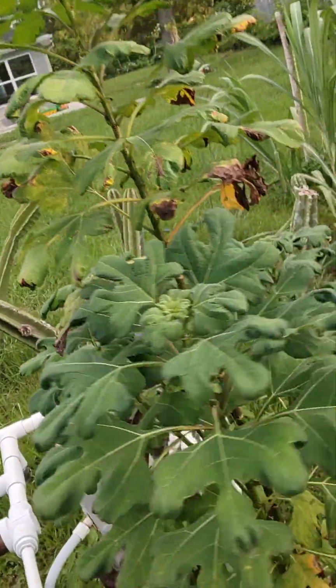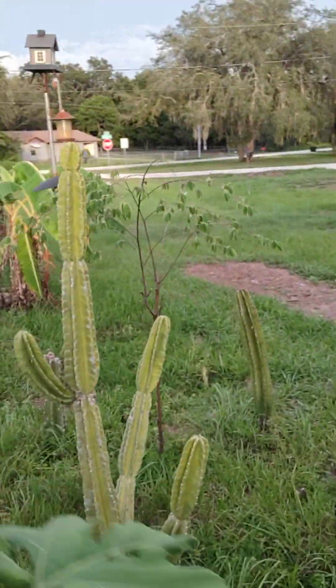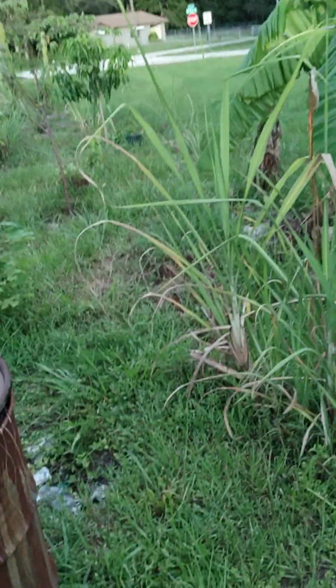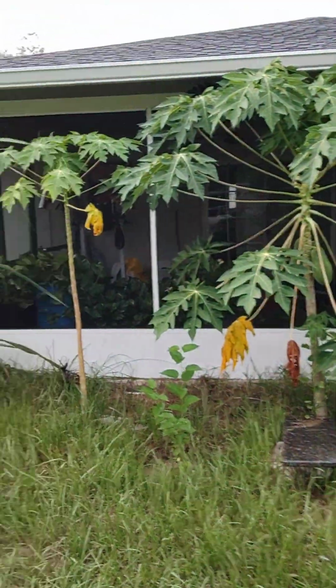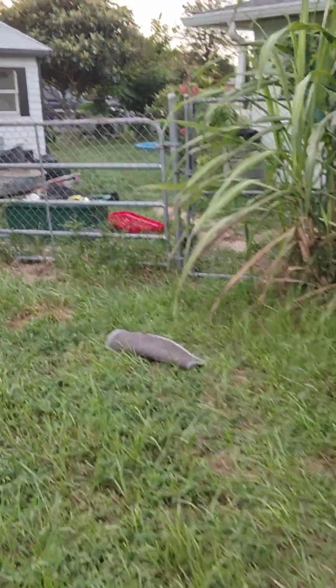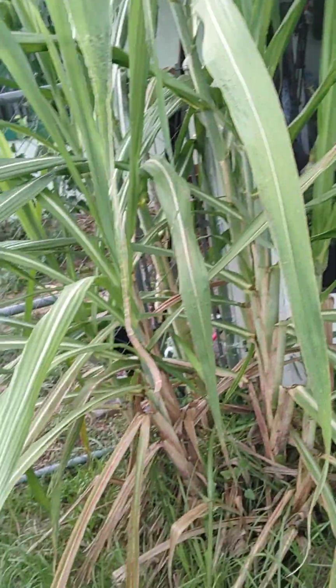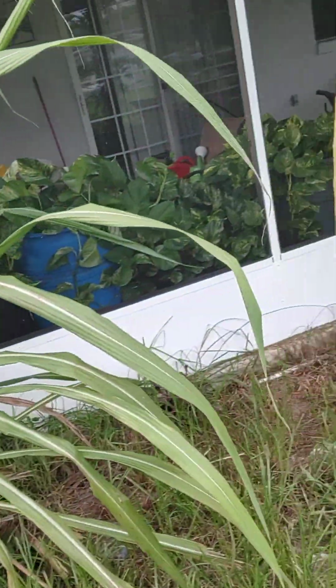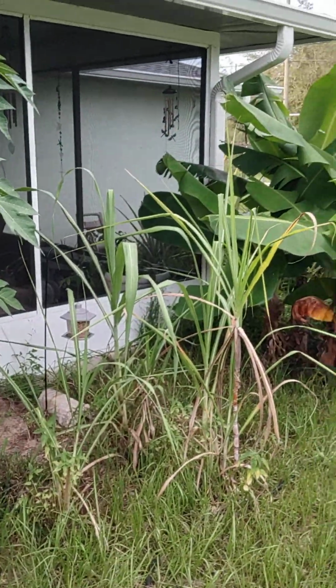More Mexican sunflower. Sugarcane. Peruvian apple cactus. Sugarcane. Jamaican cherry. Sugarcane. Banana. Mexican sunflower. Papaya, sugarcane. It's good to plant your sugarcane next to the gutter, so the gutter will just dump water all over it. You don't even have to water it. Same thing with my bananas over there. It's right in front of the gutter. They love water. They love that morning dew water.